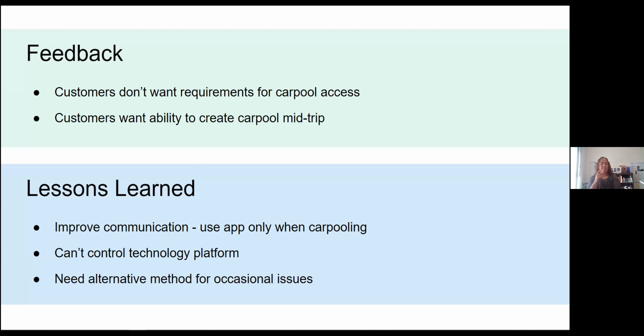So a couple lessons learned and feedback. So right now, if you're a customer, you have to do literally nothing to get in the lane other than get behind the wheel. So understandably, adding a process there isn't going over terribly well. We expected that, and I think that's fine.